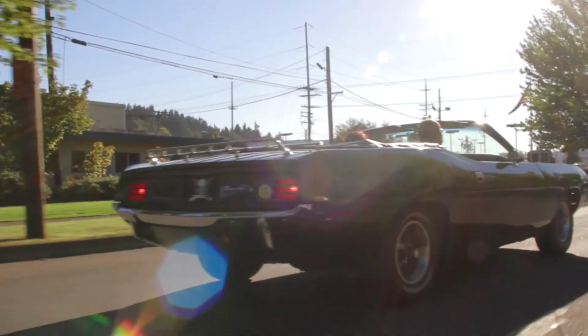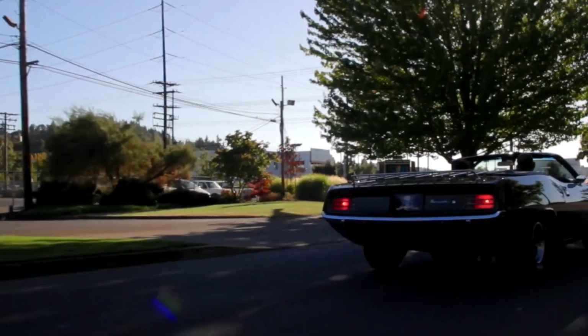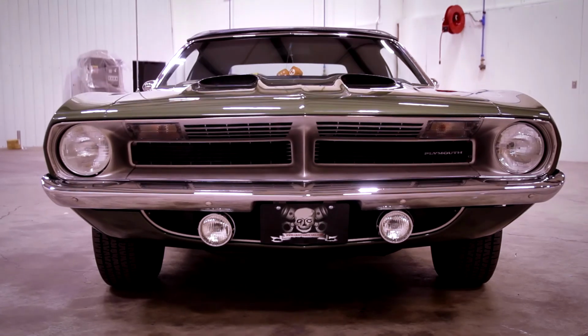It drove great. It drove like a brand new car. The last time I drove it, it sounded like it was about to fall to pieces because everything was loose on it. It's kind of like we're at a dealership test driving a new car. Way better than I ever could imagine it would. The car turned out beautiful.